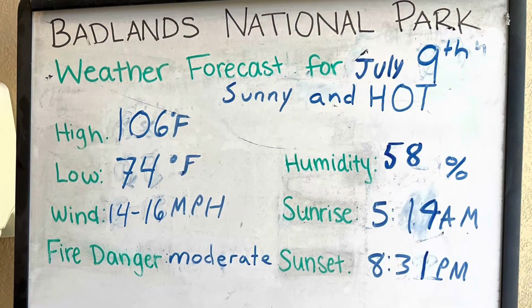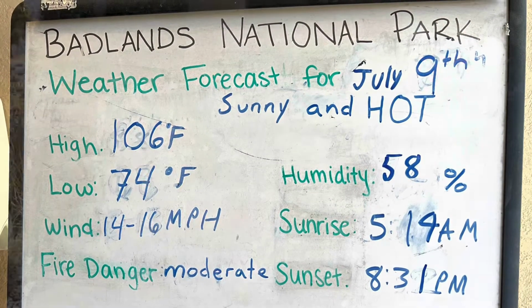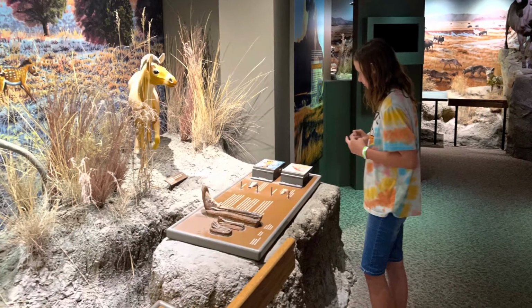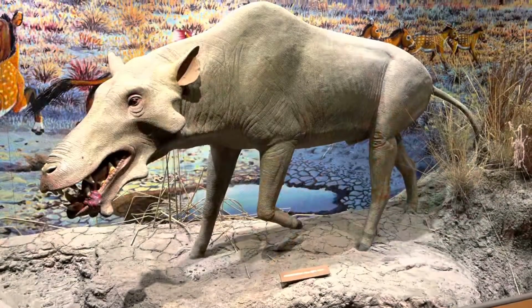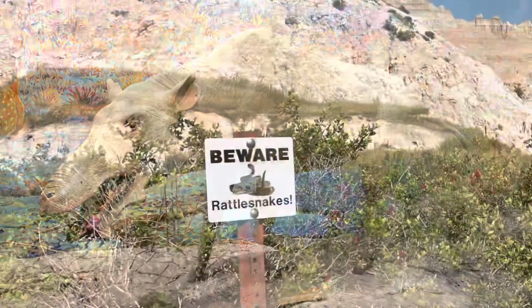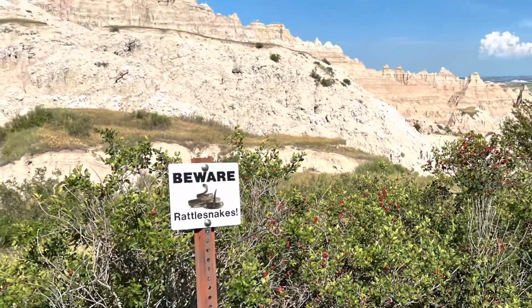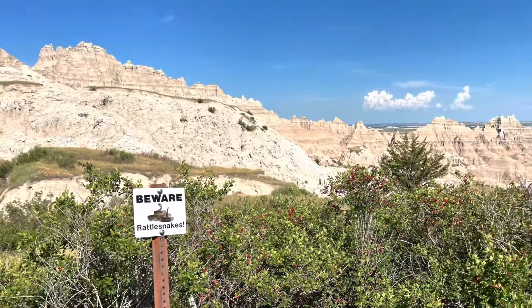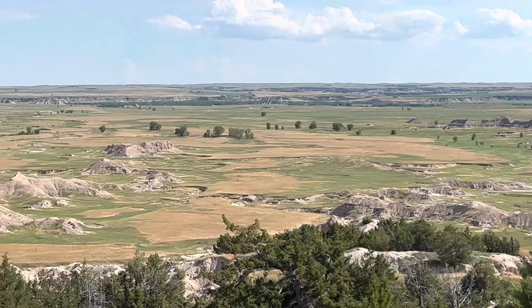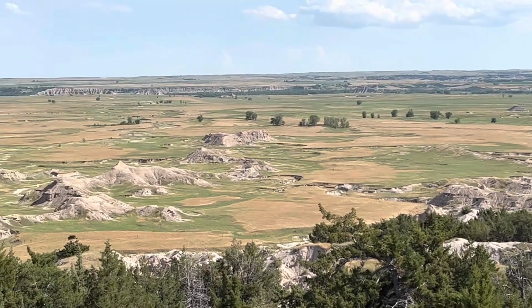Right next to the campground, there's some actually fun stuff to do. It was a really hot day, 106 degrees, but the visitor center is right next door. Some cool exhibits in there. Examples of prehistoric wildlife, dinosaurs that lived in the area. There's some trails not too far away. You've gotta be careful of the rattlesnakes, of course. And the views are crazy. You can look out in the distance and hopefully see some bison. But let's get back to the campground.